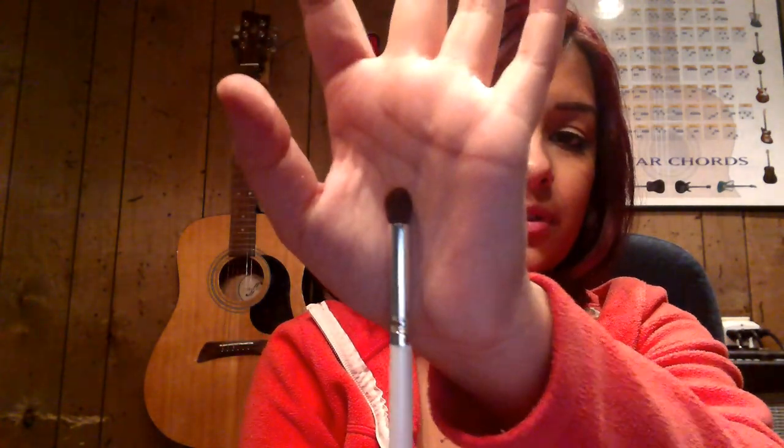Next, I got an eye blending brush. It's really soft too. This one kind of sheds. I still haven't used it, so maybe it's because it's just brand new. That's what the brush looks like. Nice round. Not very pointed, just like a dome brush.